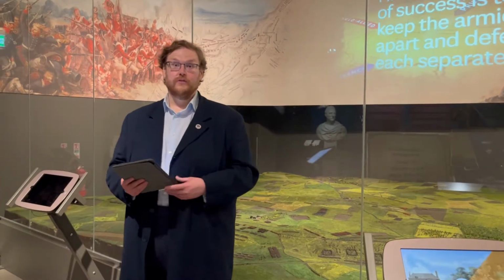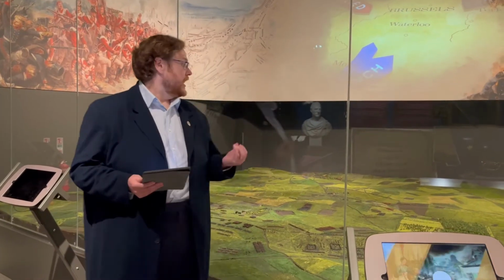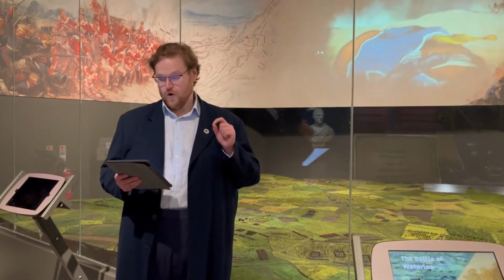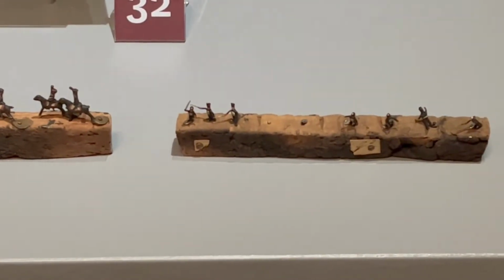At the National Army Museum in front of Captain William Siborne's model of Waterloo. This is a remarkable piece. It is nearly 420 square feet, 417 to be precise, populated with 80,000 just under half-inch figures, one for every 2 soldiers on the battlefield.